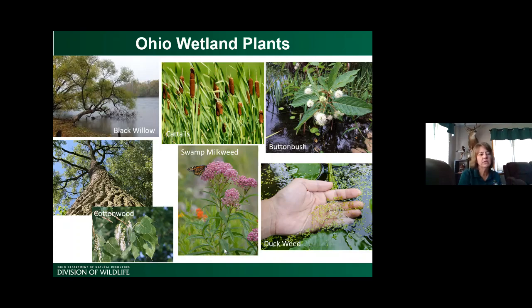The tree here is a cottonwood. Cottonwoods are very shallow rooted, and they can survive living in some standing water. If there's too much water over time, they'll start to die off. This button bush up in the right hand corner, it's a really neat little plant. It's a very woody plant, kind of grows into a little shrub in the marsh, and it has these unique balls that look like buttons, so that's how it's got its name, but it can withstand growing in quite a bit of water too.